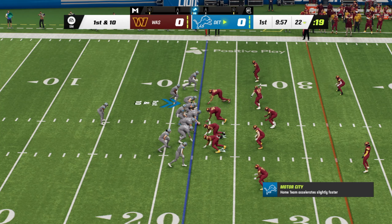Now it's Goff. Got a man, and he hits him in stride. And down inside the 15, shy of the 10. The Lions passing game in sync now. They've got another first down.